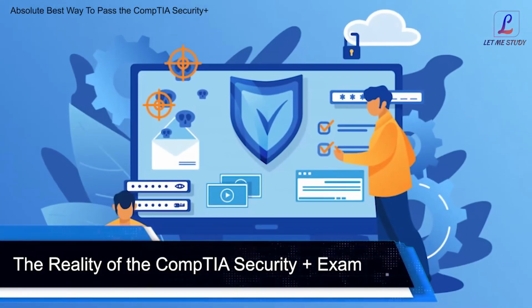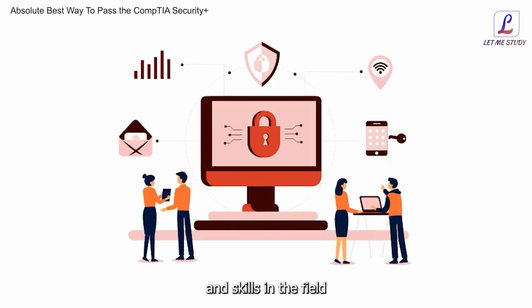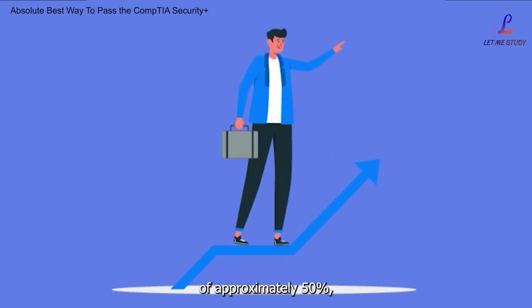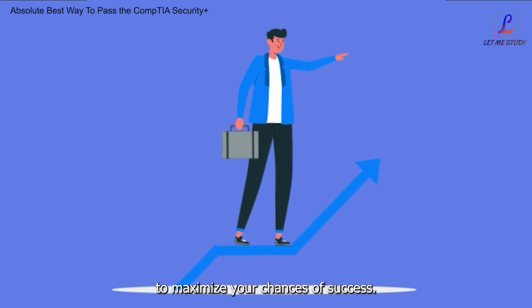The reality of the CompTIA Security Plus exam. The CompTIA Security Plus exam poses a significant challenge for individuals seeking to validate their knowledge and skills in the field of computer security. With a failure rate of approximately 50%, it is crucial to approach the exam with a strategic plan to maximize your chances of success.